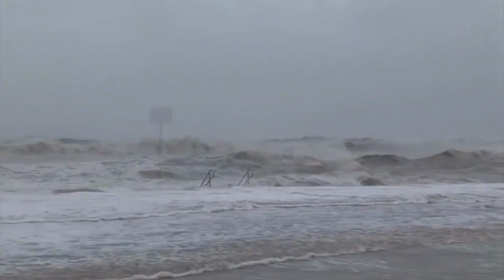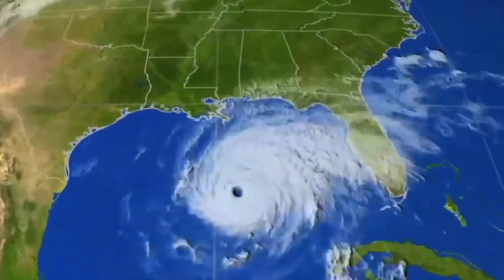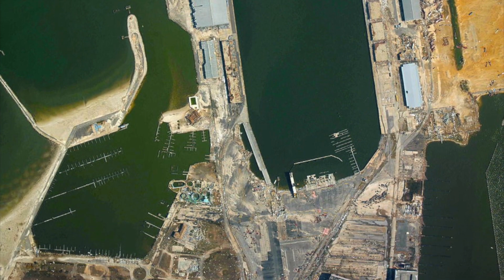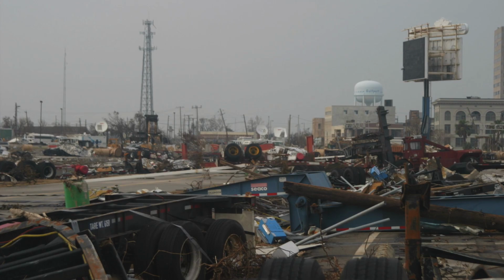Storms have also played a large part in this port's history, such as Hurricane Camille in 1969 or Hurricane Katrina in 2005. Both hurricanes practically leveled the port and its facilities, causing them to have to rebuild each time. Major hurricanes always pose a threat to seaports along the Gulf Coast.